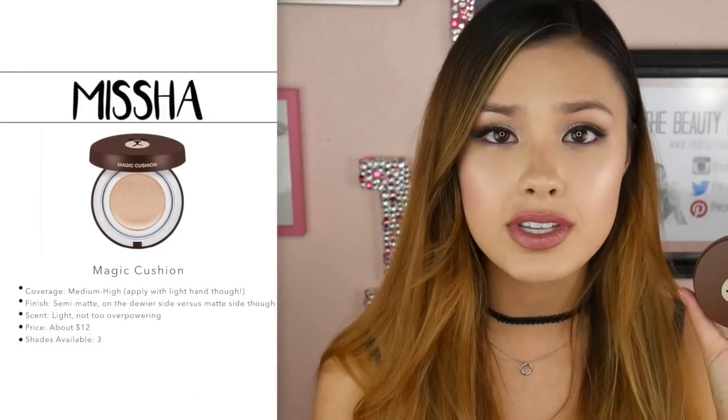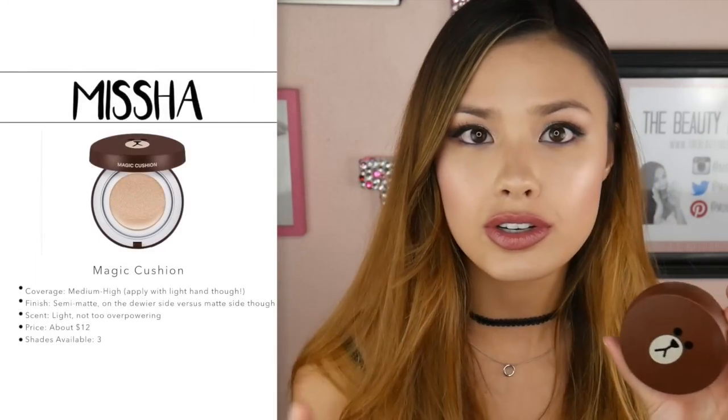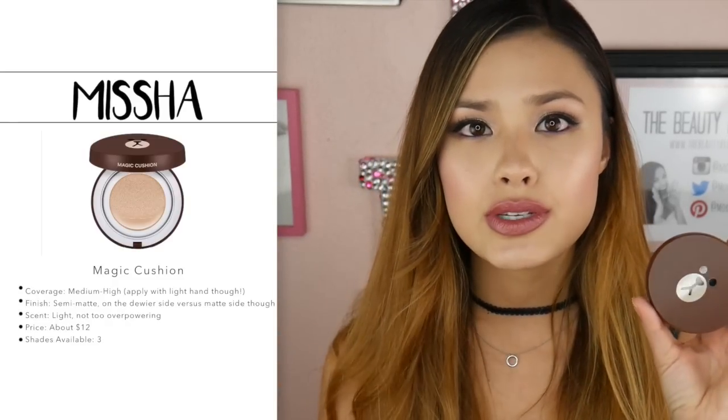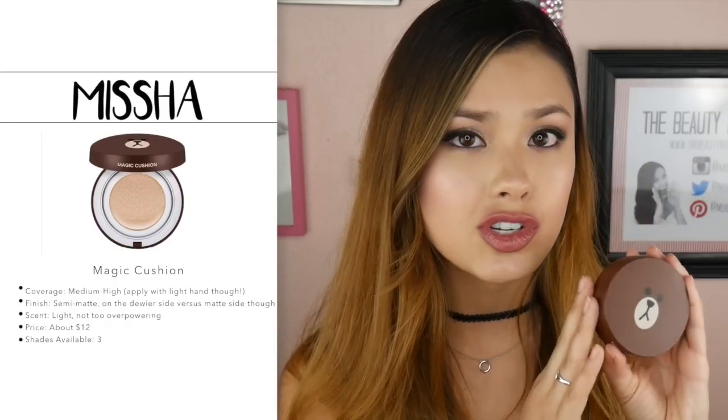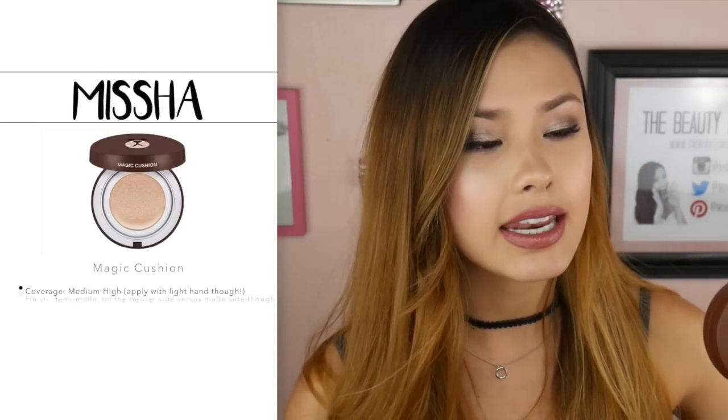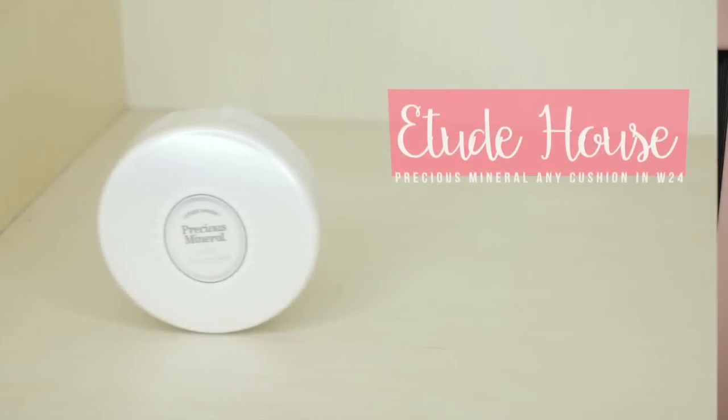Now, the reason that I like this is because I'm very happy with the coverage of this. I feel like it covers up any dark circles or acne marks or anything like that that I have going on at the time. Sometimes I do need a little extra concealer, however this is sufficient on its own for the most part. I love the finish of this. It's very natural and it gives kind of like a healthy glow, and this lasts for a fair amount of time, as you can see in the review that I did.